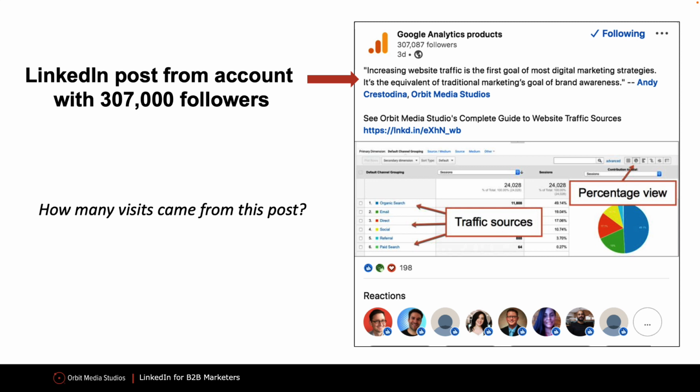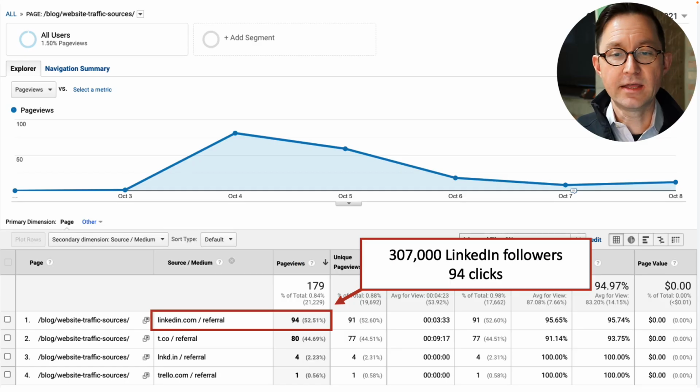Here's an example of a LinkedIn post from a really famous brand with hundreds of thousands of followers. They shared a piece of content for which we have the analytics, so we go look at it and we find that 300-plus thousand LinkedIn followers share an article. Total: 94 clicks. The click-through rate from social media websites to your owned property, your website, tends not to be very high. Doesn't mean it's not worth doing. I just want to set your expectations for what is likely to happen even from a powerful influencer promoting content for you in social media.